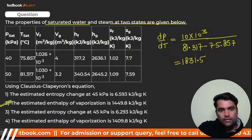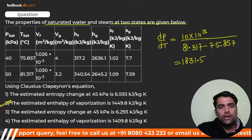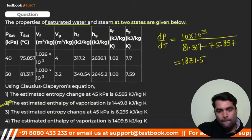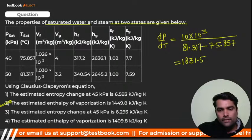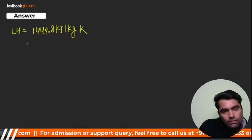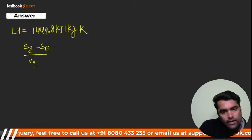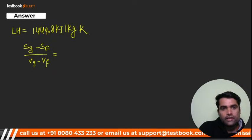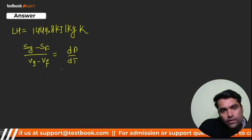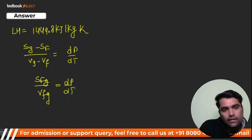So at 45, right? So my dear, see, what will SFG be? SFG is going to be dp by dt. Latent heat means what, my dear? SFG. So what can I write? Just see, that is SG minus SF divided by VG minus VF is going to be equal to what? dp by dt. So definitely SFG by VFG is equal to dp by dt, right?